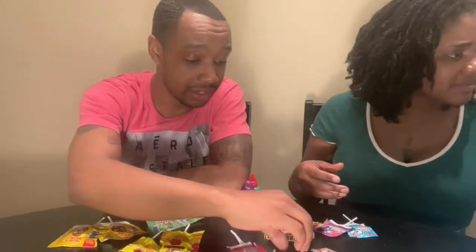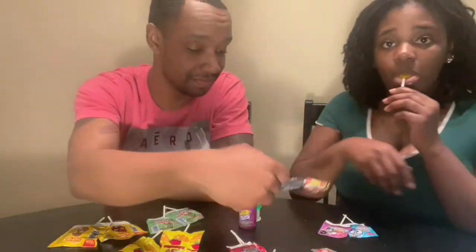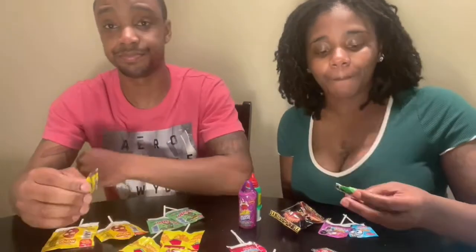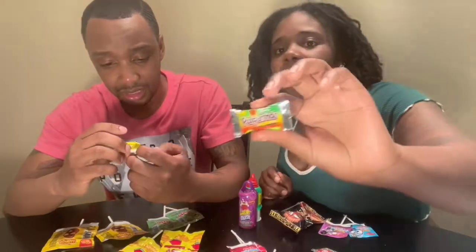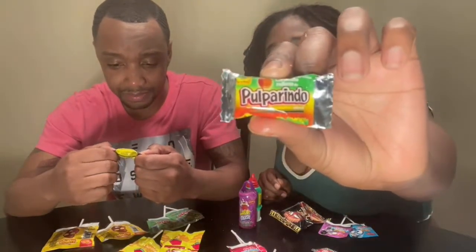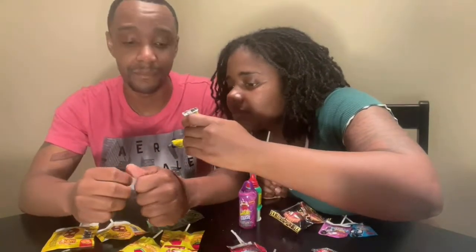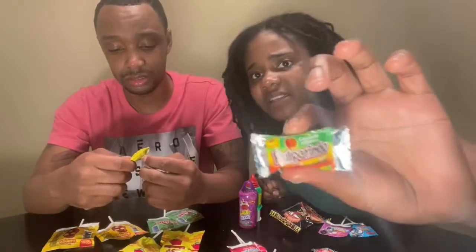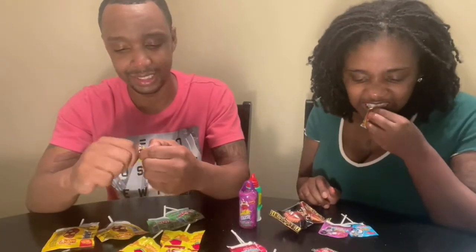I'm dreading this one right here. This one's got a fire head. All right, moving along to Pulparindo. We have different flavors. This is mango. The flavor's at the bottom. I'm assuming his is tamarindo. I don't know what that means, but mine is mango, so I'm gonna go with it.